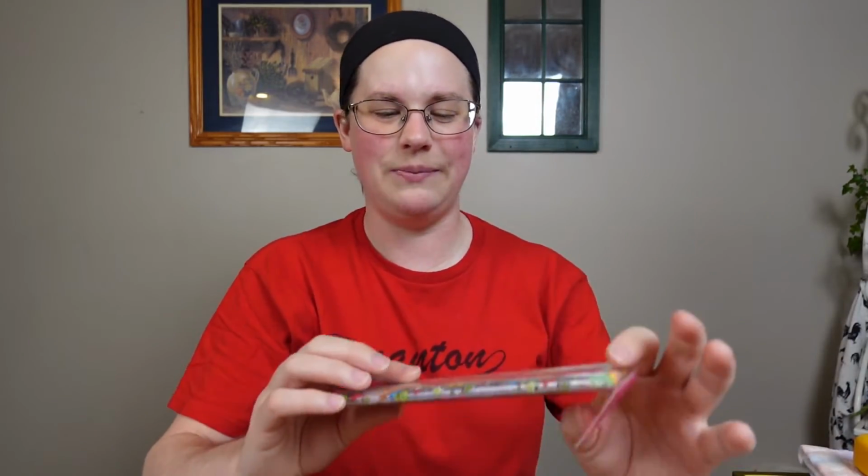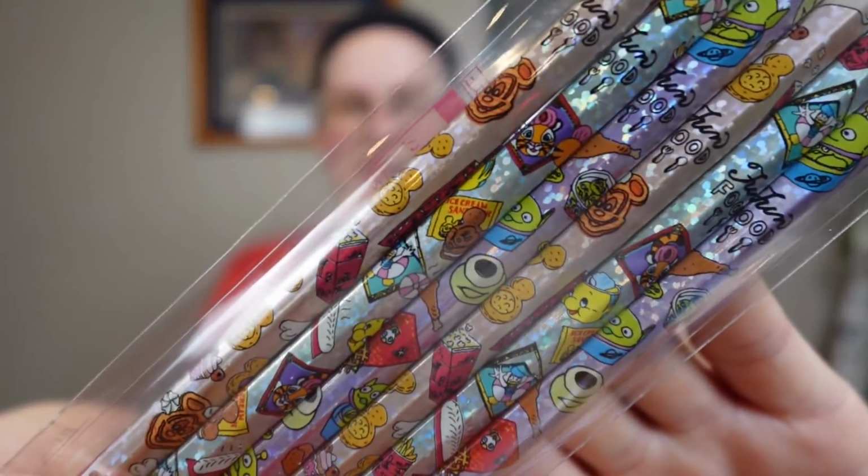Pencils. Let's do pencils. I collect pencils. I've mentioned it in a couple videos, but at first I wasn't finding pencils at any gift shops, but towards the end of the trip, I did end up finding some, which I'm happy about. First, let's do the Disney ones, which I held back from the Disney section, but I got these at the Disney park.